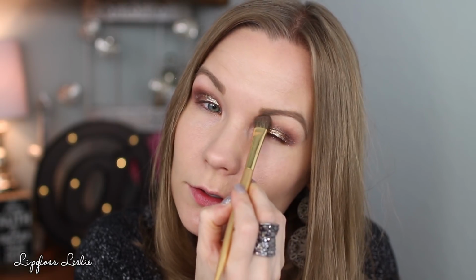Clean up my brow bone, I'm actually going to use a little bit of my face powder because it's kind of color correcting. So I'm going to use this to kind of dab because of this darn zit. Darn zit.